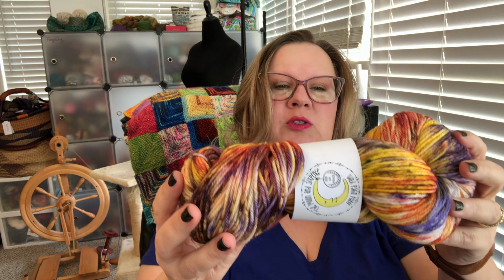This beautiful, beautiful, beautiful skein is from the Moon and Sixpence hand-dyed yarns. It's 100% merino superwash. It's a DK. The colorway is Jester. There is a skein of bamboo cotton yarn. It feels really nice, and that blue is beautiful. And I know this one's new because this just came.